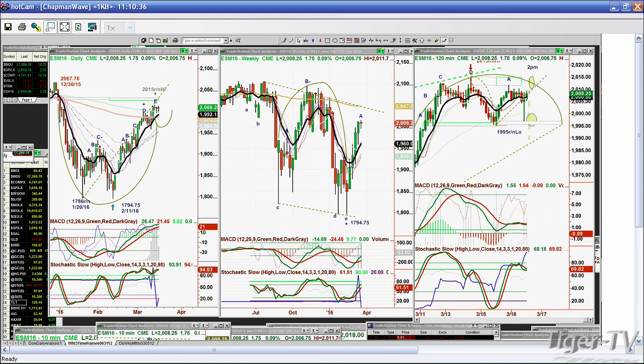Here's a 120-minute chart. There right there is the 2 o'clock time frame. And what I did is I circled on the upside to show that whole area of 2011 to 2015, that's going to be a target if the news pretends to be positive. That's number one. Number two, on the downside, I've got it all the way down to under 2000, to the 1995 low that was made yesterday, was it? On the 15th, yes. So this is going to be very important. Why? Now let me move this away and I'll start explaining.